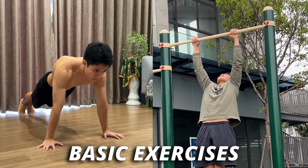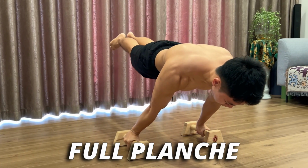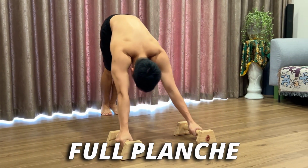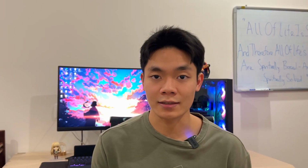My main goal when I started to train calisthenics was to be able to do the full planche. This skill is one of the reasons that made me get more into calisthenics, so for those of you who are also aiming for the planche, you can take my routine as an example to follow, and if your goal is a different advanced skill, then you can replace my planche training day with your exercises.